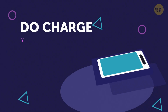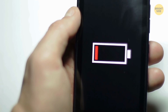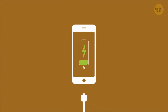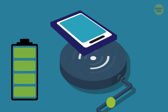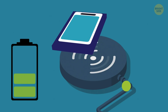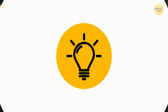9. Do charge your smartphone before its battery drains completely. It's not a problem if you see a zero charge on the screen once or twice. But if it happens regularly, your device is at risk of serving you for a far shorter time than it could. Every phone has a certain number of charge cycles. That's when you charge the gadget to 100% and then run it down to 0. If you let the battery run empty every day, it'll last for no more than 400 to 500 days.